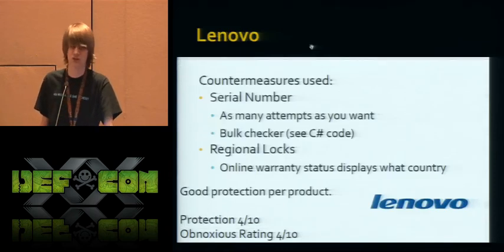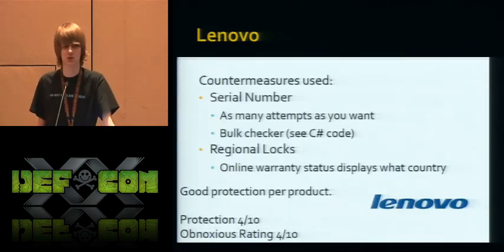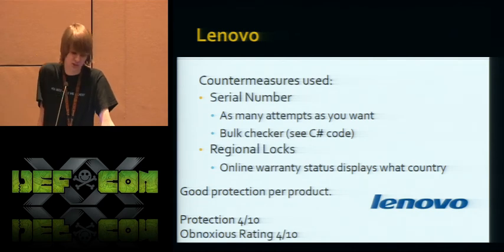Regional locks lock it down based on country, which only really works if you don't have an online validator that tells you the country of the serial every time you check it. So this is okay protection. I mean, it'll keep some people out. It's not really that obnoxious.